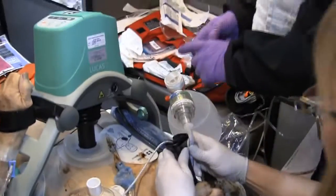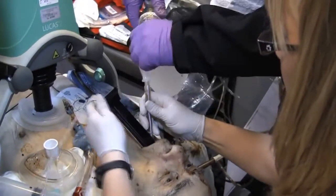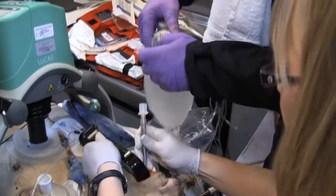I just don't want to get this out. Below the rescue pod. Okay. By the way. There you go.